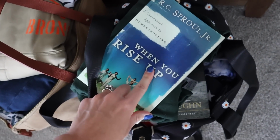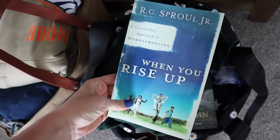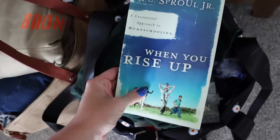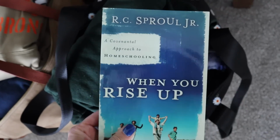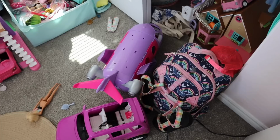Also got this book to start. Really excited about this. There's not a lot of books on homeschooling that really speak to me anymore now that I've been doing this for so long. However, I'm excited about this, so I'll link it down below for you guys. I haven't read it yet, but I'm pretty sure it's going to be great. So anyway, there's our bags.